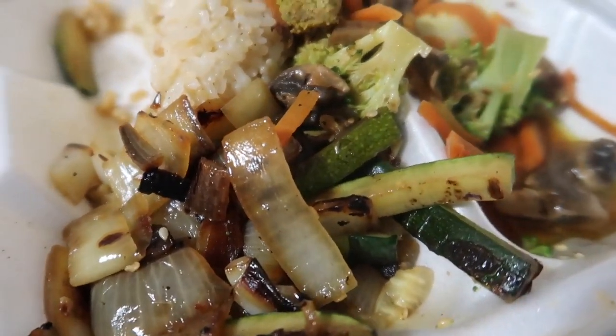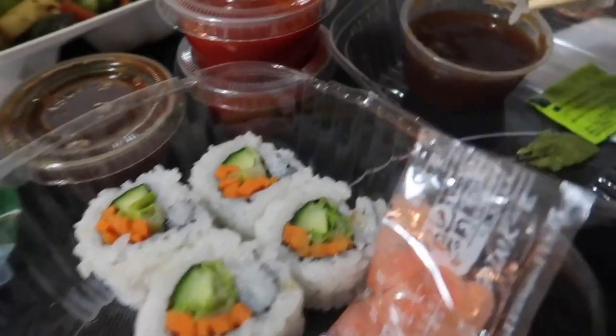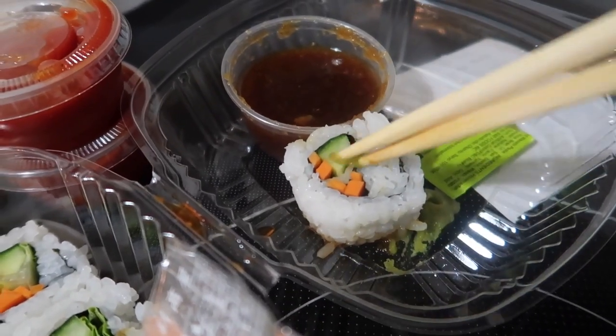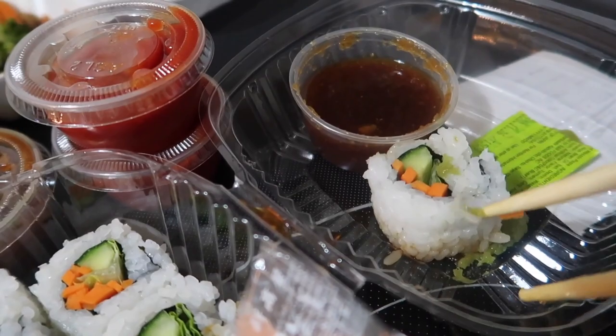Most non-American restaurants usually have great vegan options, so for Japanese takeout, we just get hibachi vegetables, which have broccoli, carrots, mushrooms. I think that's it. And then rice, and the rice doesn't have egg in it. And then I get the ginger sauce on the side, and the sriracha sauce on the side. A lot of times they will also have sushi, and you can get veggie rolls, and that's obviously vegan as well.